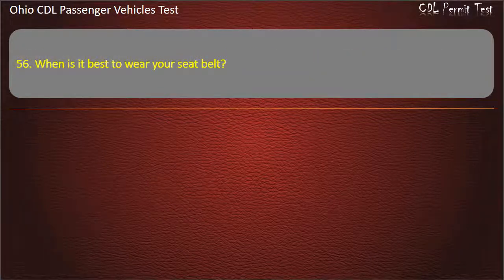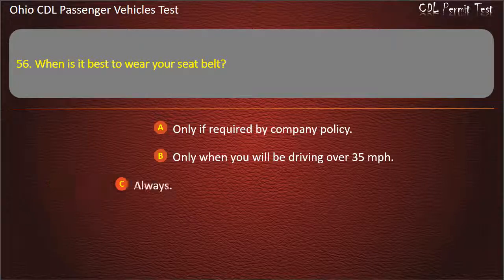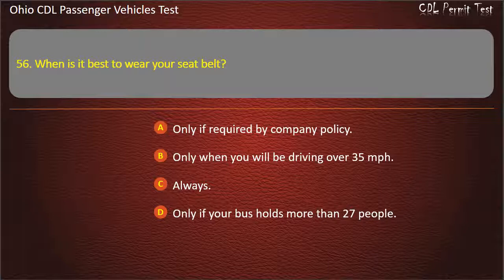Question 56. When is it best to wear your seat belt? Only if required by company policy. Only when you will be driving over 35 miles per hour. Always. Only if your bus holds more than 27 people. Answer. Always.